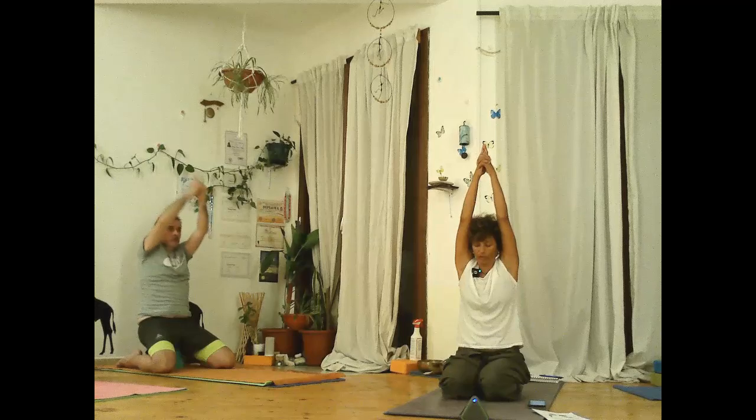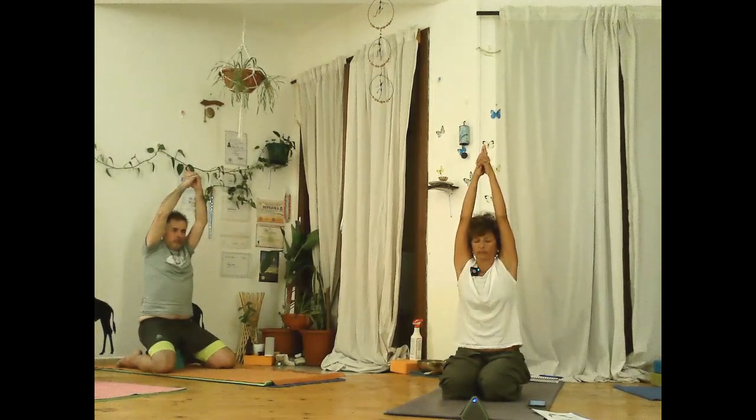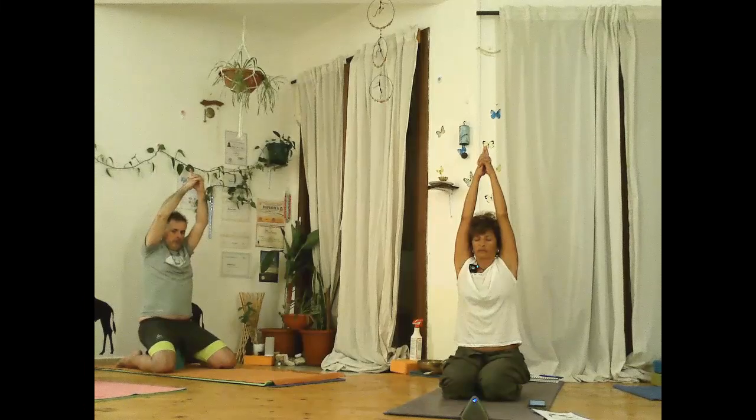Inhale up, look forward, squeeze, hold. Now exhale, as you get to the bottom of the exhale, hold as well. Squeeze at the bottom of the exhale. Inhale, squeeze. Exhale, squeeze. Inhale, squeeze. Exhale, release the arms.